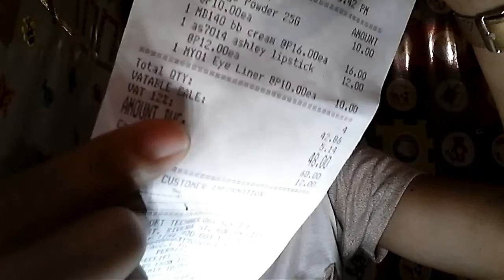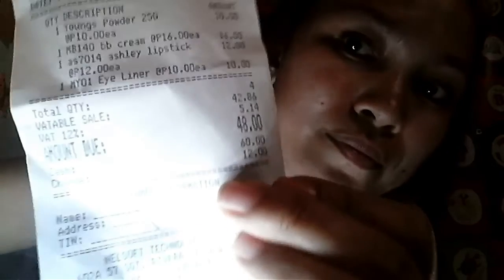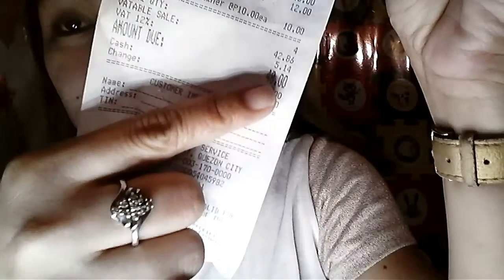Let's start, guys. As we can see, this is the total of what I bought. Did you see it? I bought all of this for only 48 pesos. So out of my 50 pesos, I still have 2 pesos change. Very wagi, right? This challenge is very wagi. So, let's start the challenge.